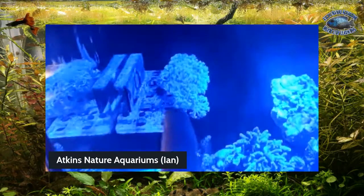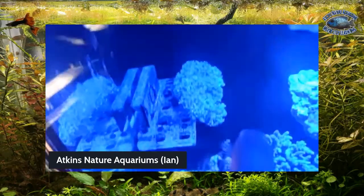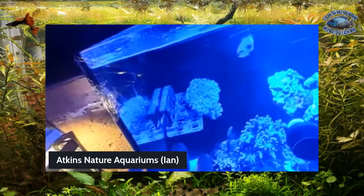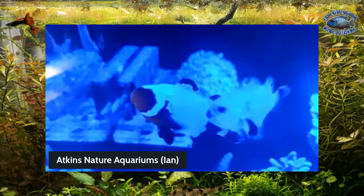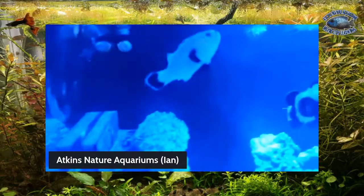We also got this Red Sea Zinnia on the sprag rack. It was attached onto there, so I was just like, oh, I'll just keep it on there. Maybe it'll take over the sprag rack, and it'll take over the back wall. That would be pretty cool. It'll be a good natural filtration. It grows fast. It'll eat up them nitrates.